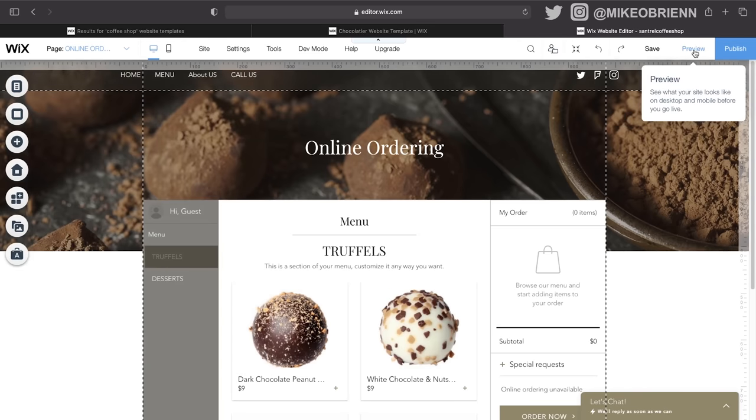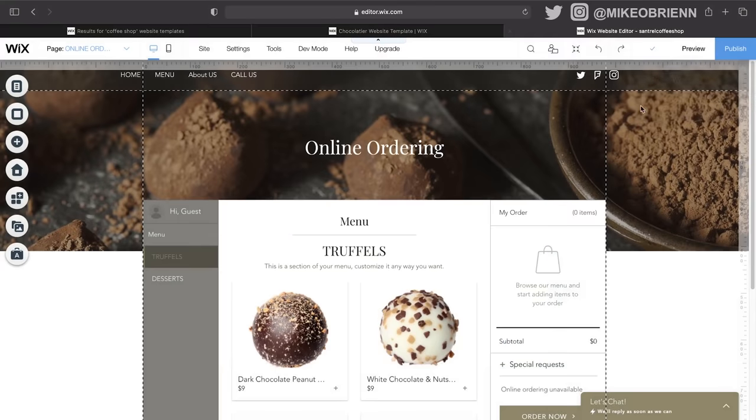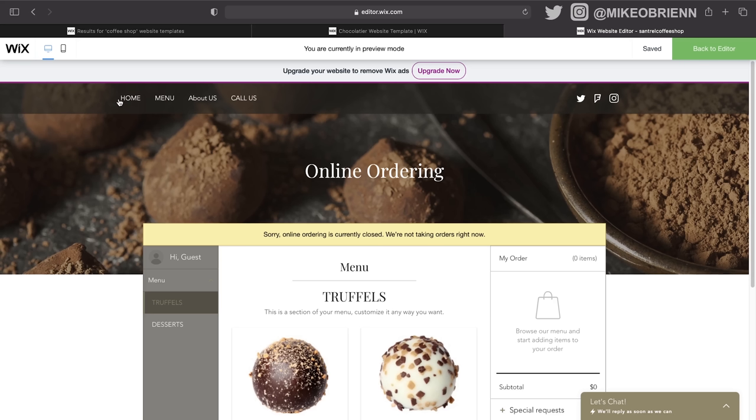So if we just close out of this, we can go to save it and then go to preview. It's going to open a new preview. And now we can actually, so yeah, close out that. A lot of pop-ups. Anyway, here you'll see that when you go to home, we can hover over menu, and that's going to show us online ordering, the about us, and then call us is going to actually open up. It looks like that right there.